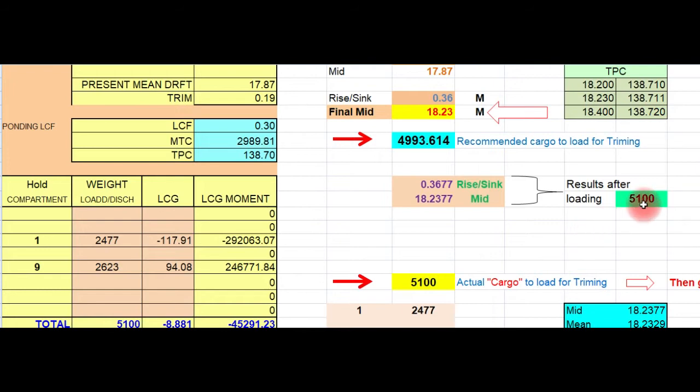So what will be the results if we load 5,100? You will get a mid draft of 18.2377 and a sinkage of 0.3677. So there's an increase of 0.0027 in sinkage. So what will be the proper draft, and the cargo to be loaded in hold number 1 and 9?